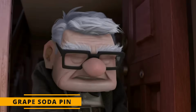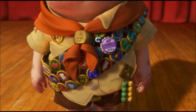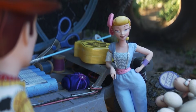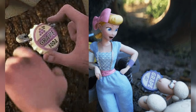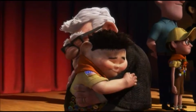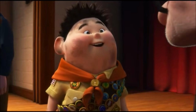Number 4, Grape Soda Pin. Carl's grape soda pin from Up is one of Pixar's most emotional symbols, carrying an entire love story in a simple bottle cap. So when it pops up again in Toy Story 4, it hits like a sweet little hug straight to the heart. It is not hidden in a sneaky way either. It is proudly there, reminding us of the bond between Carl and Ellie. Pixar knows exactly what they are doing, and honestly, we will take all those emotional callbacks.